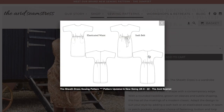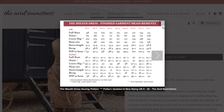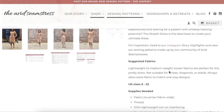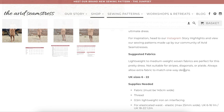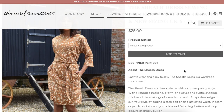I like a grown on sleeve. I know they're simple, but I just think they're comfortable and cute. Maybe I'm just really into the 80s right now. I don't know what's happening, but yeah, I like them. And this is the kind of dress that you could absolutely make out of a stable knit. Think about a lightweight ponte or something. What did she say for? Oh, here we go. Light to medium weight woven fabrics. Not suitable for stripes, diagonals, or plaids. Okay. But yeah, I think you could definitely go stable knit on pretty much all of these that we've seen.